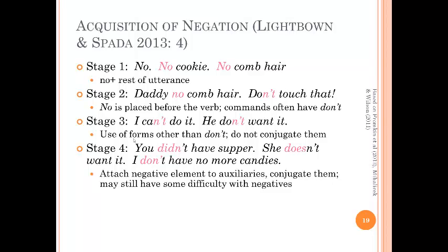We've got a negation that doesn't necessarily match the adult speech. It might, depending on the dialect. But you can see that at stage 4, we are already at basically the adult grammar. So negation is extremely complex in English, and the children are acquiring it in this order.